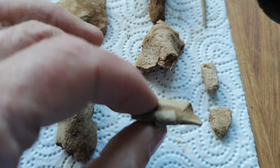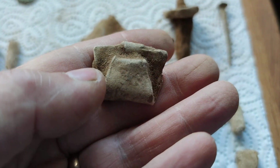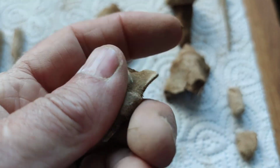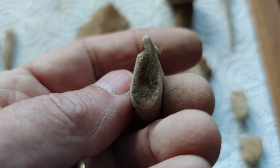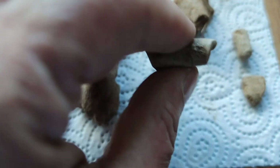That piece of lead there, obviously that's been cut to that shape, so I'm going to try and open that up to see if there's anything inside. It looks like it's been cut and folded over. Yeah, I'll open that up and see what it is.